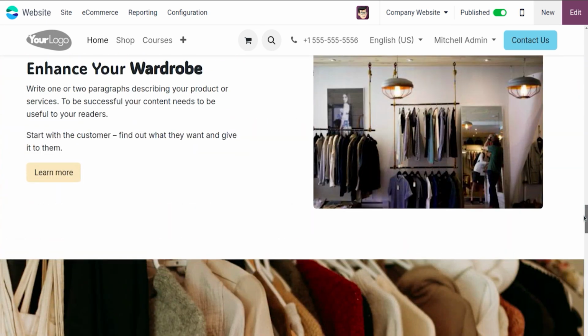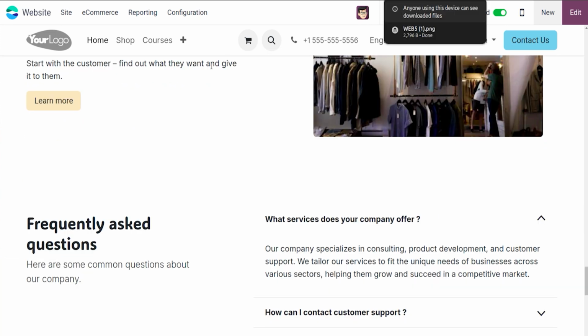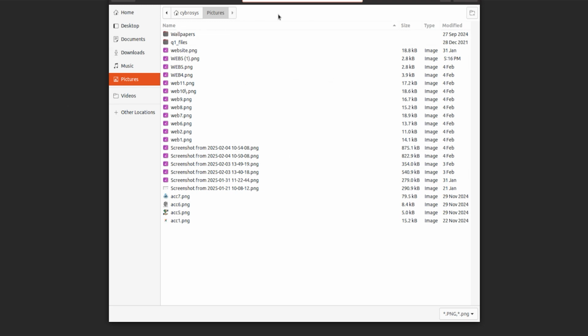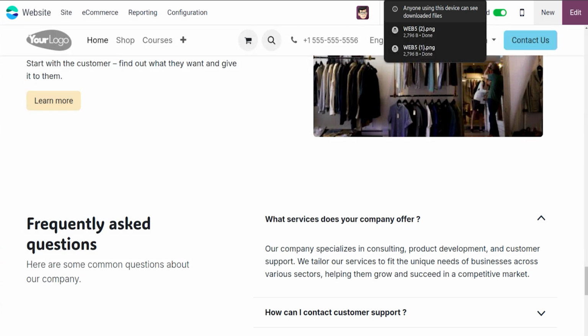Here we can see the snippet, the button, is here. While clicking on this, we can see the uploaded file opens and we can download the uploaded document. So this is a newly introduced feature.